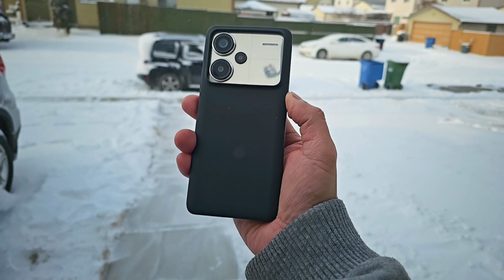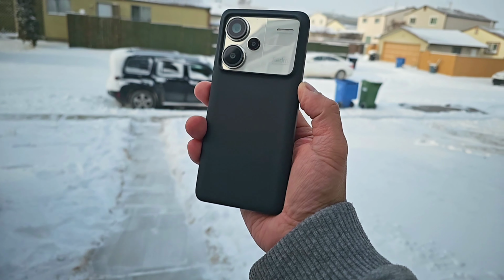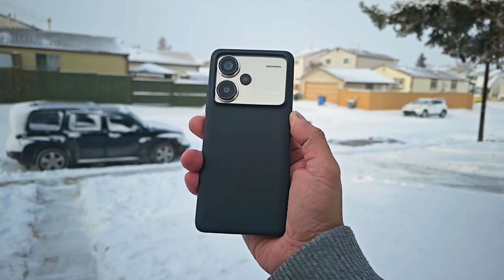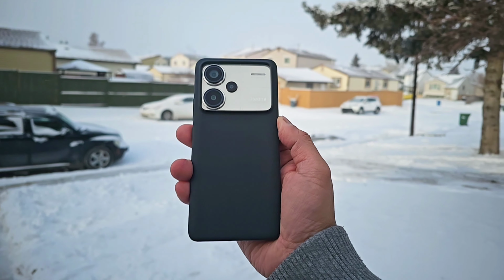This phone will easily beat any flagship phones, not because it's better, but because of the value. You can actually buy 4 to 5 of this phone for a single iPhone 15 Pro Max or S24 Ultra.